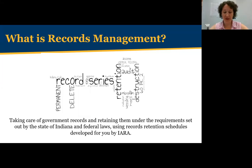So what is records management? In general, records management for state and county local agencies is loosely defined as taking care of government records and retaining them under the requirements set out by the state of Indiana and federal laws, using records retention schedules developed for you by IARA. There are 3 reasons why every office in Indiana government needs an effective records management program.